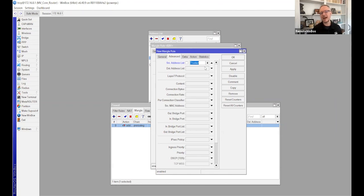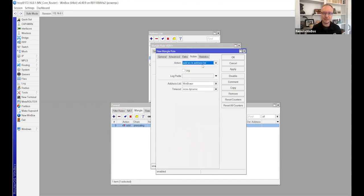And now we're going to say when they're not trusted, these are untrusted networks. So you click that checkbox right next to source address list before trusted, and that inverts the selection. So rather than being trusted, now we're saying these guys are not trusted. Now we go to action, add source to address list. And instead of Winboxer, we'll say maybe bad guy. You can say untrusted. I'd probably put bad guy or untrusted, one of the two. And yep, hit apply and OK.